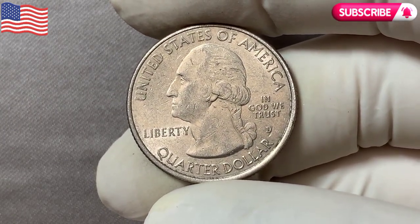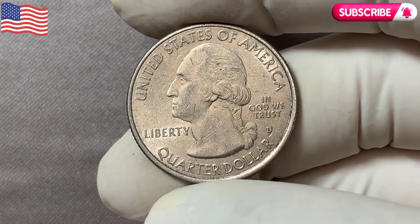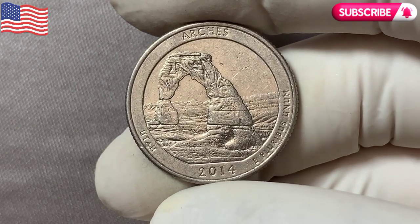So next time you find an Arches quarter in your pocket or change jar, remember that you could be holding more than just a souvenir. You might be holding a piece of history and a potential fortune.